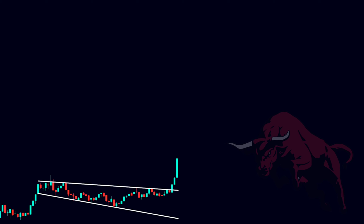Now, there are 3 different scenarios that could happen. The price keeps going up from here, the price goes back down to the resistance level and bounces off, or the price breaks through the resistance level and falls back down and counts this as a false breakout. So what should we do? Should we wait for a pullback to happen, or should we enter the trade right now?